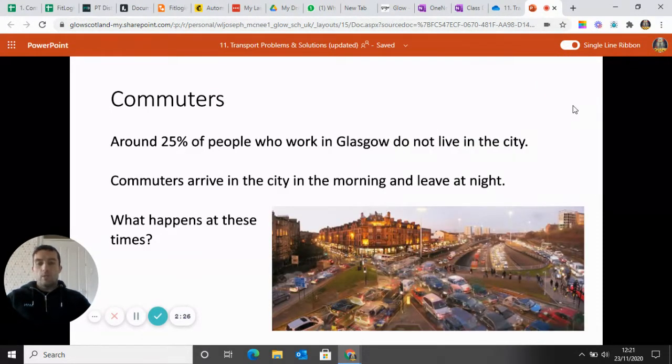So, commuters are a big problem. People who arrive in the city early in the morning to work and leave at night are commuters. They work in Glasgow, but they live elsewhere, for example Livingston. So, what can you imagine happens at these times? Everybody entering the city at the same time and everybody leaving the city at the same time.